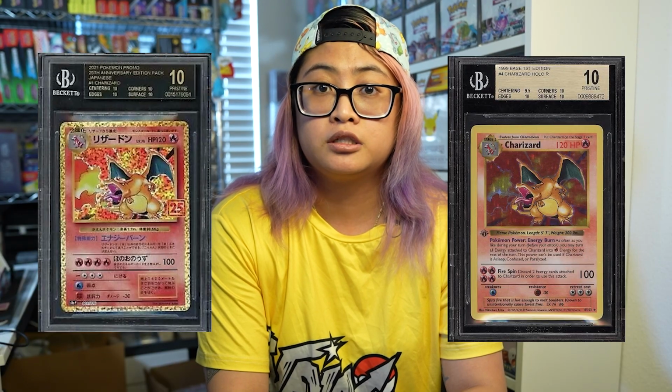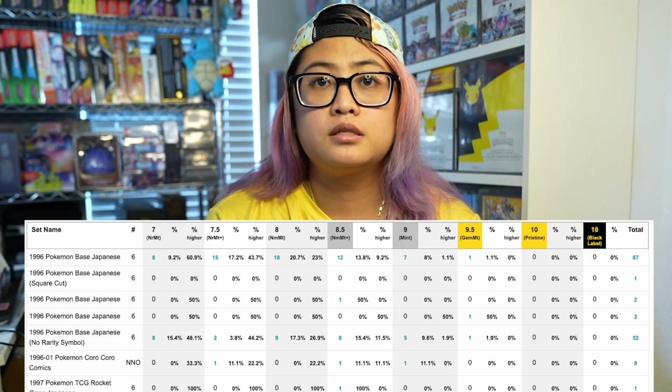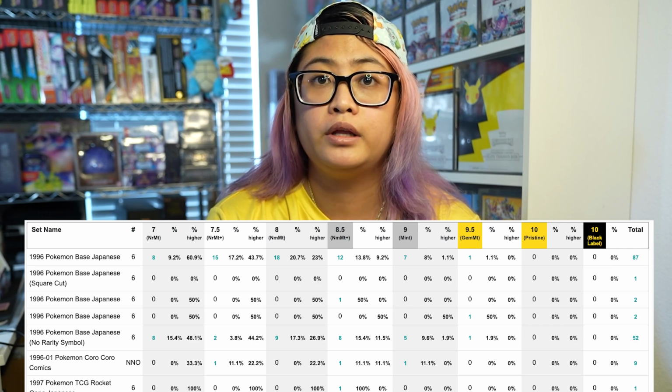So you can see what the population is on a black label 10 Charizard versus a gold label 10 Charizard, and that will also dictate the value and let you know if you're getting a fair price on something you're trying to buy. Tracking refers to the population of cards for each grade. So you can look online and see how many cards have actually achieved the pristine 10 versus how many cards have been graded at a gold label 10.